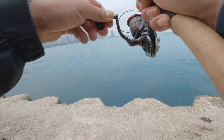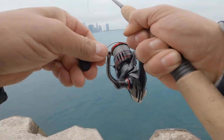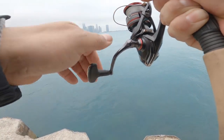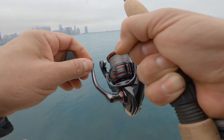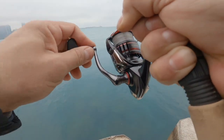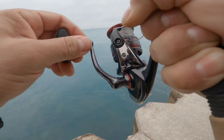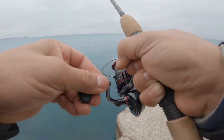Whoa, whoa, whoa, whoa, whoa. It's a big fish. Fish on. Something big. Yeah, it definitely doesn't look like a coho. You know, my buddy caught a steelhead here yesterday, so it might be a steelhead. But it's kind of fighting like a lake trout, or a big brown. Definitely kind of fighting like a lake trout, staying low.